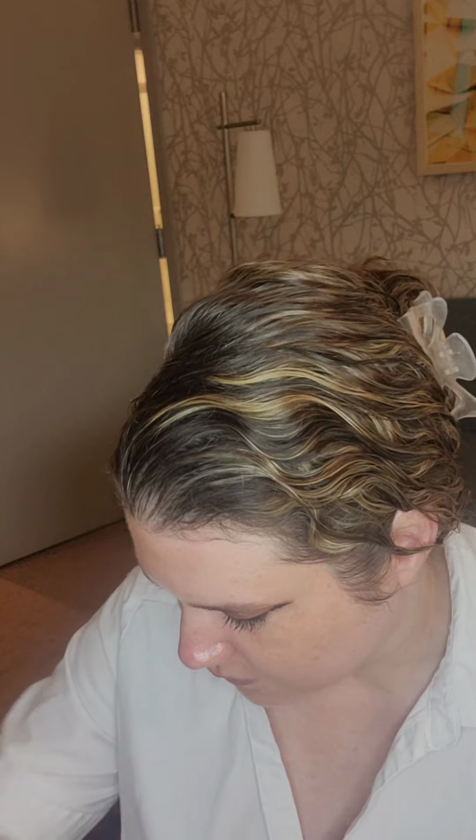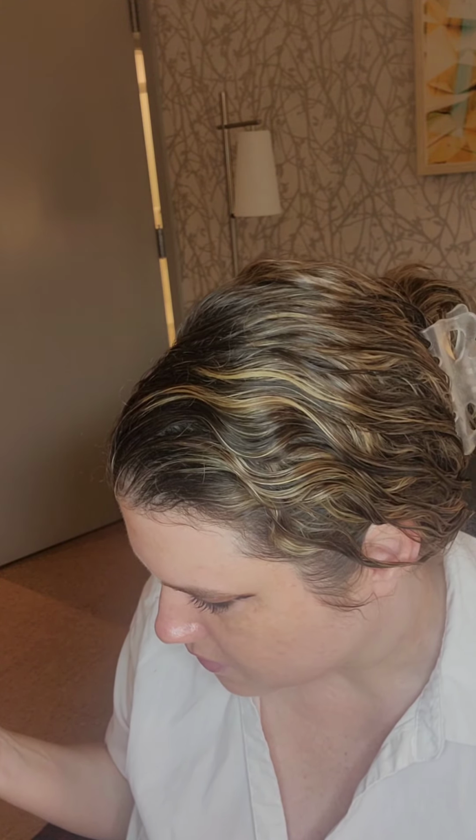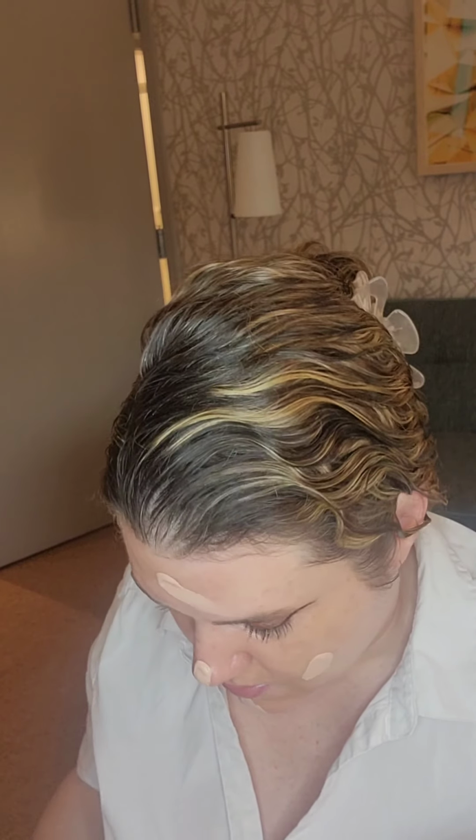Okay, so for foundation, we are going to use, hold on. Okay, I'm going to use the face tape from Tarte. I thought I had something else out for today. And I must not have, because I didn't see it. I'm like, where is my foundation? So I just grabbed the first thing that was near me. And that was that.